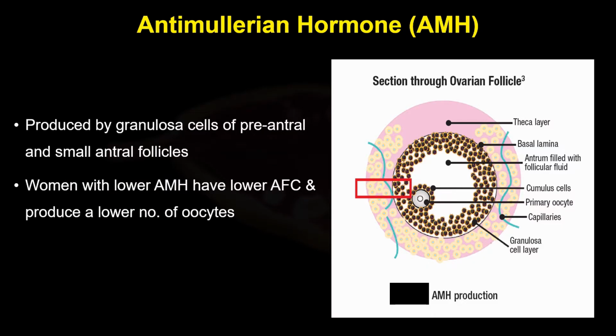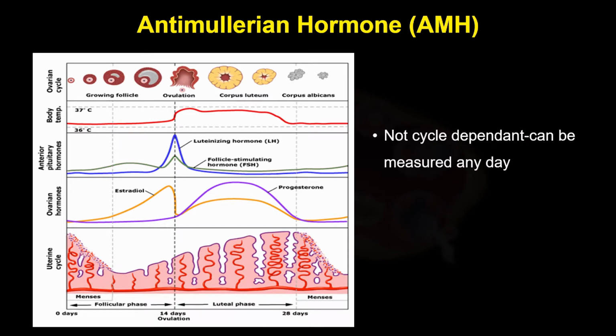However, it is important to remember that an AMH does not predict your chances of natural conception in the near future. It does not change during your menstrual cycle, unlike other hormonal tests like the follicle stimulating hormone, or the FSH. So the blood sample can be taken at any time of the month, even when you're on oral contraceptives. The cost of the test is approximately 1800 to 2000 rupees.